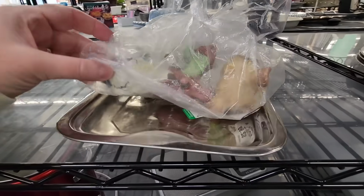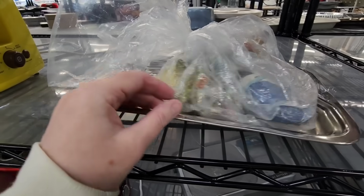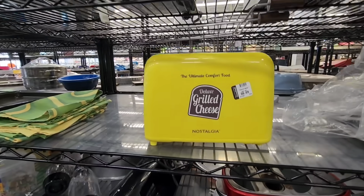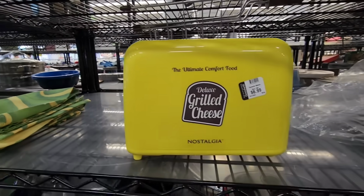Some critters in this bag. There's a bird. And a carrot guy. And a Lufton bird. For your grilled cheese. That looks like a toaster. I wonder if it has a special basket for grilled cheese.